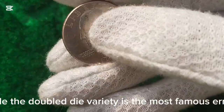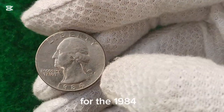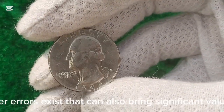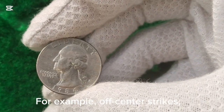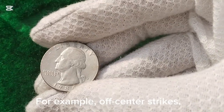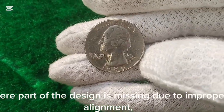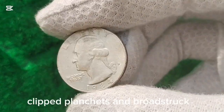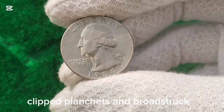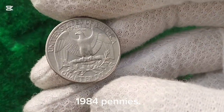While the double die variety is the most famous error for the 1984 Lincoln penny, other errors exist that can also bring significant value. For example, off-center strikes, where part of the design is missing due to improper alignment, can be worth hundreds of dollars. Similarly, clipped planchets and broad struck errors also add value to certain 1984 pennies.